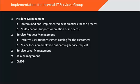So what this brought in is, with the service request management, as Chad talked about, one of the good things which Remedyforce brings in is the increased use of self-service. And that helps reduce the cost and bring in uniformity in the way the business users interact with IT. So we implemented those modules and implemented the task and CMDB for internal IT.